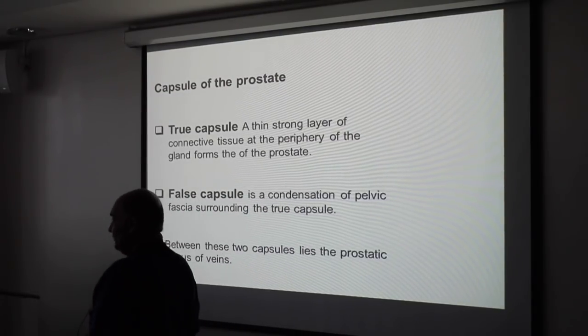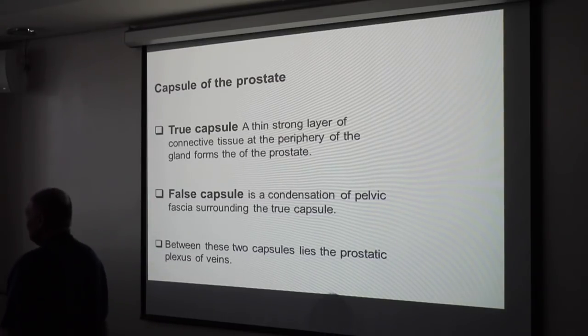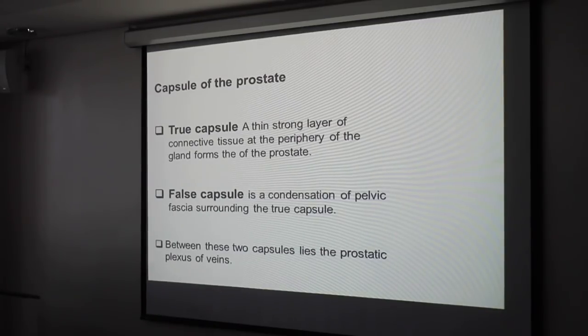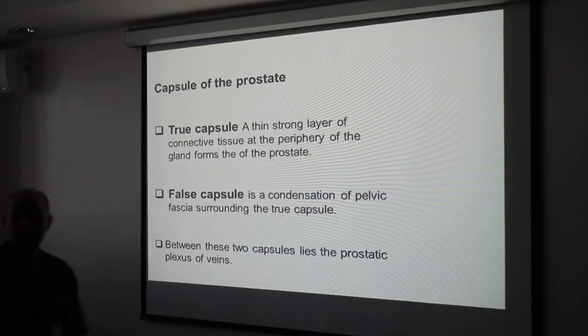So how will these people come to your clinic? These people will never come to say, doctor, I have prostate cancer. Most of the time, these people walk into your clinic and they will never talk of urinary problems most of the time.